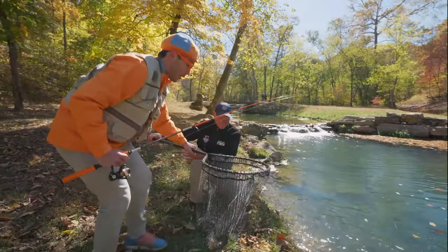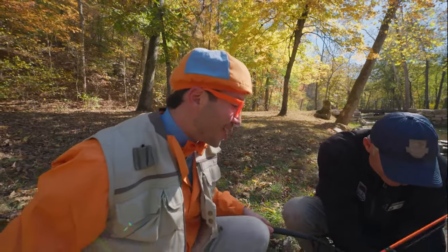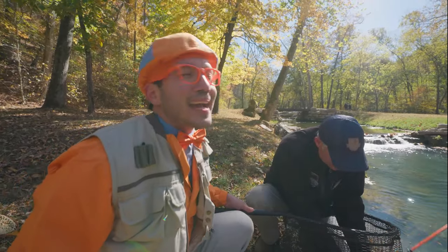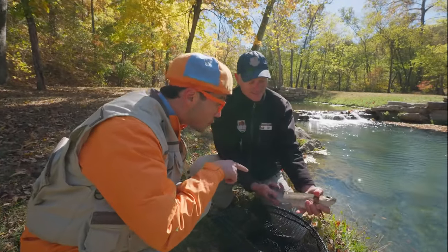Whoa, here, I'll hold the net. You could help take out the hook. Okay. Whoa, I caught my very own fish. You did it. Yeah, it's really fun catching the fish. And it's really nice, too, to release them back into the water so they can keep being really swimmy and going really fast. Whoa. That one's so shiny.